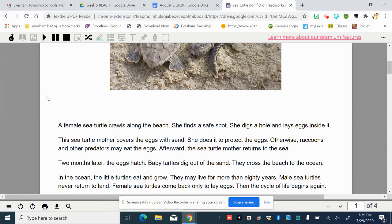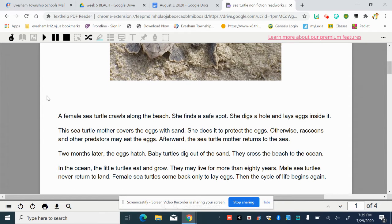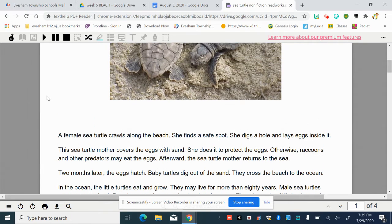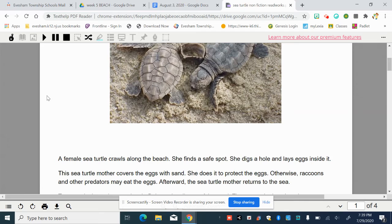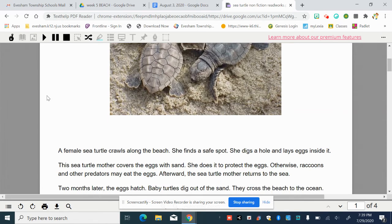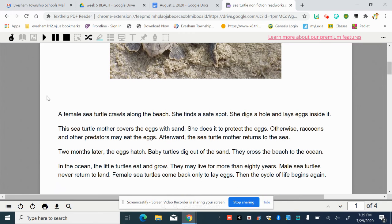Remember at the beginning of this article, I talked to you about how I wanted us to think about the reading strategy of sequencing. Sequencing is a strategy that helps us put things in order. This article is an informational article that is supposed to teach us something. Using sequencing will help us figure out what we're supposed to learn. Let's start again at the beginning.